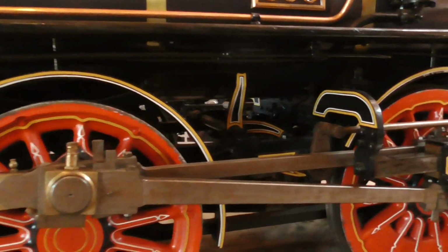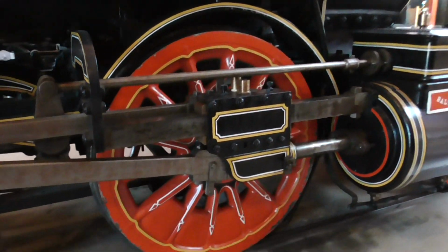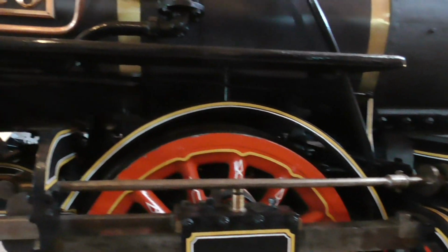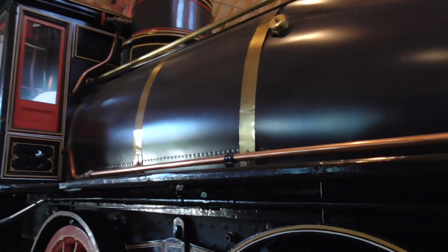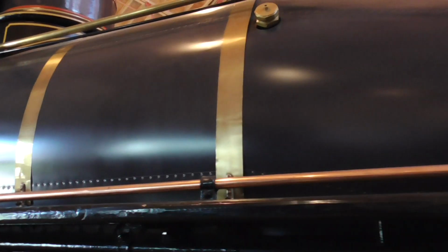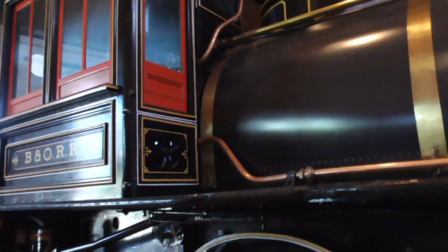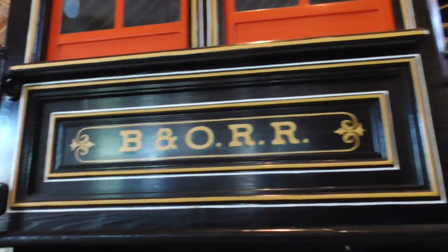Of all the pinstriping, they really went all out on some of these locomotives back in the day. This is amazing. Looks like you got copper strands or banding, little copper tubing. Just to see something like this is so cool.